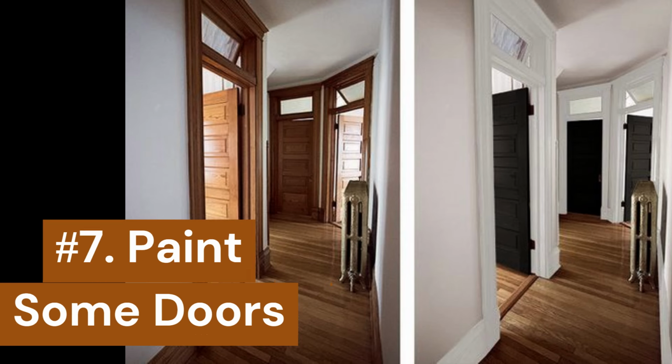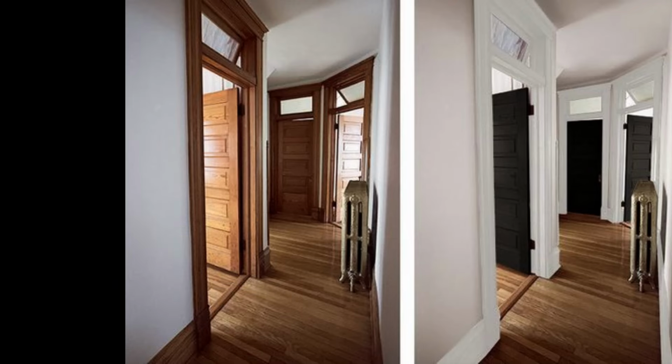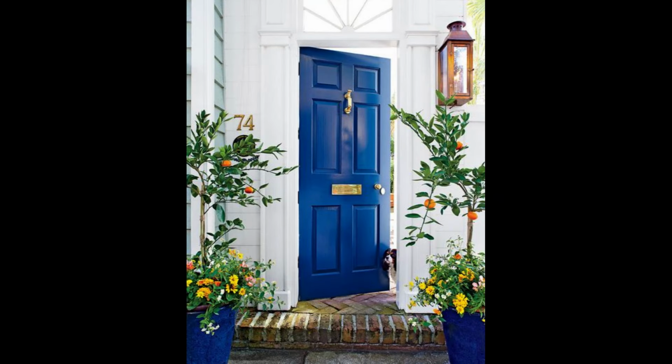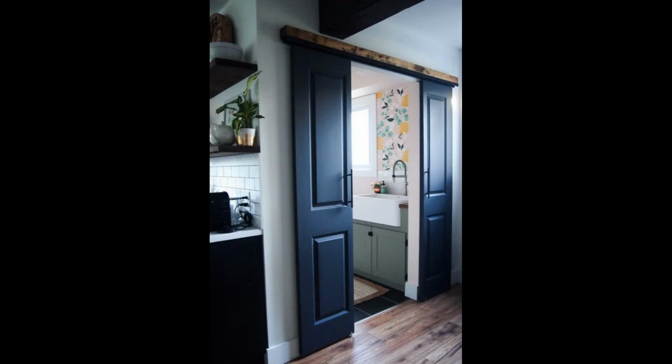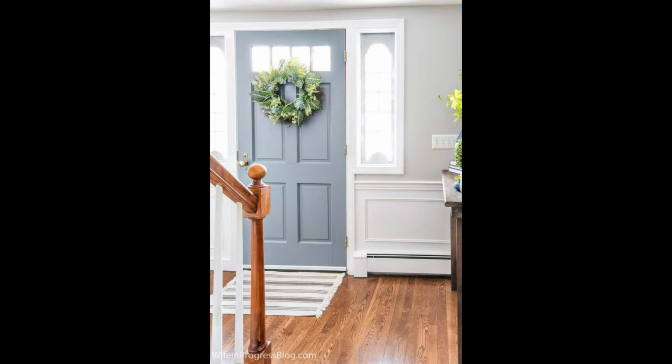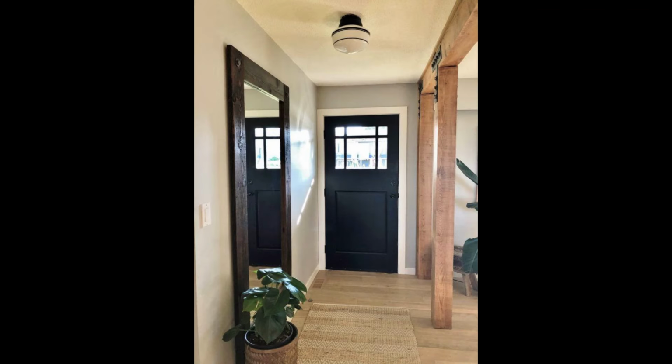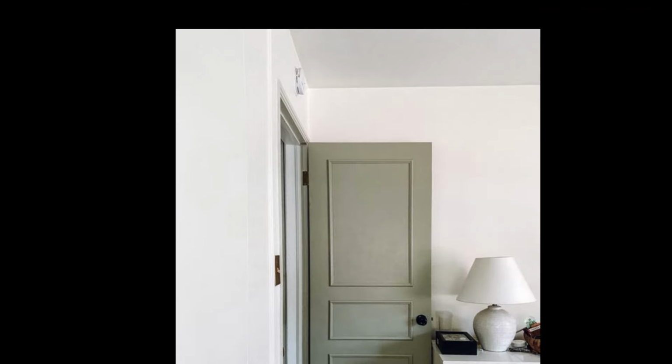Number 7 is to paint some doors. This cheap, easy DIY home improvement project will transform your space night and day. Don't underestimate the power of a paint job. It's a simple way to bring life back into your space without much cost.